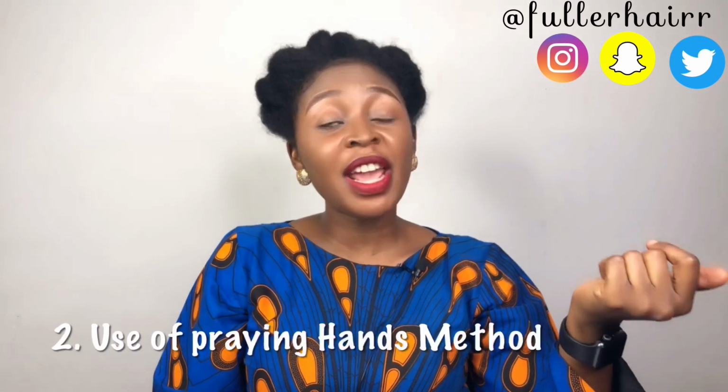The second method you can use to prevent single strand knots in your hair is the praying hands method. I know you may be wondering what this means. While shampooing your hair or applying products on your hair, try to use the praying hands method. I'm going to be demonstrating that for you guys.